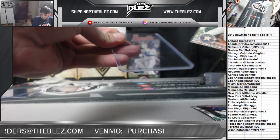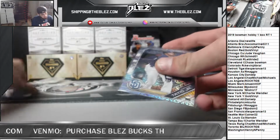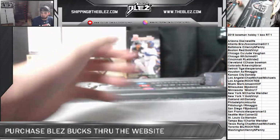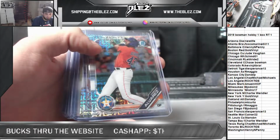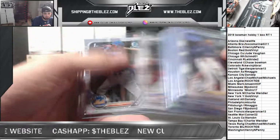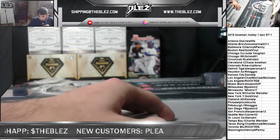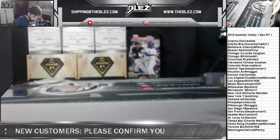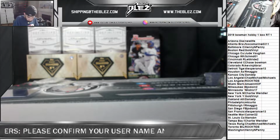They're not all like that, so that's an error card. In Topps Series 1, sometimes it has the missing Topps logo and they label it like SP. That's just a depressing break. At least we got a Wander Chrome, Charlie.